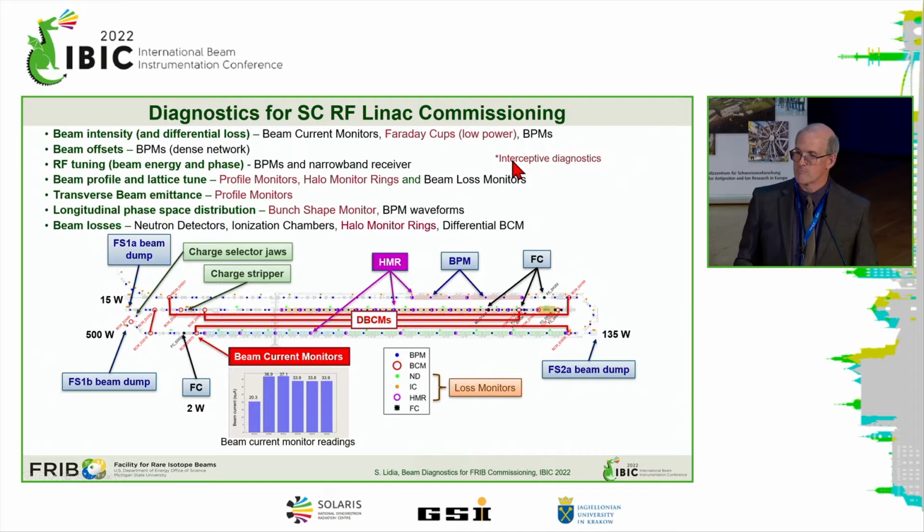The BPMs do, as you might imagine, a lot of duty in terms of looking at intensity, looking at beam transverse offsets, as well as phase matching and phase measurements of the RF beam. For beam profile and lattice tuning, we're again using the profile monitors, the halo rings and the loss monitors. For transverse beam emittance, we're using profile monitors in a quad scan formation.